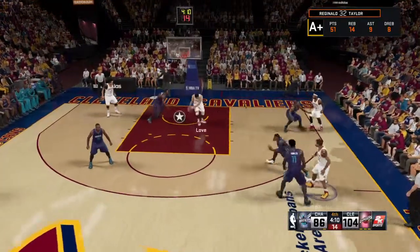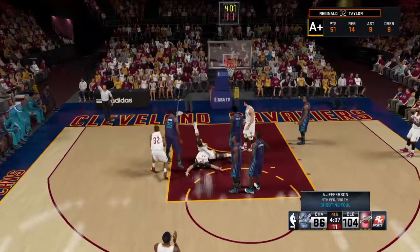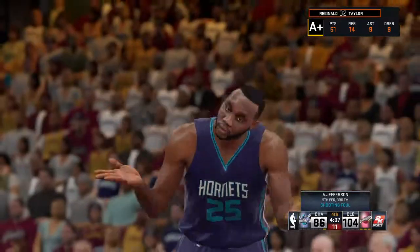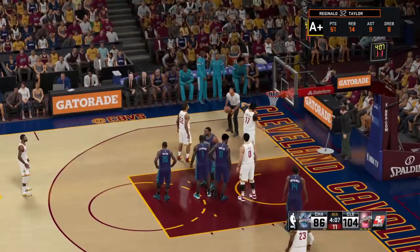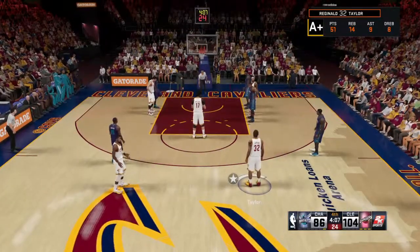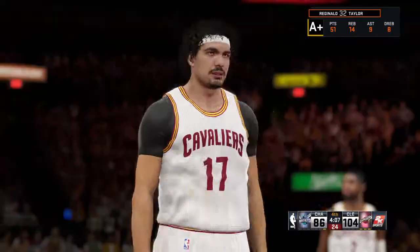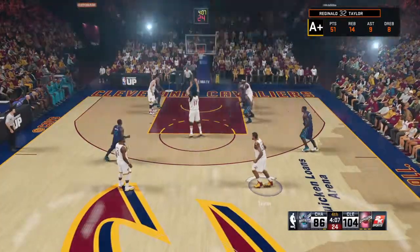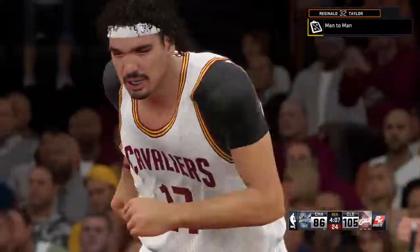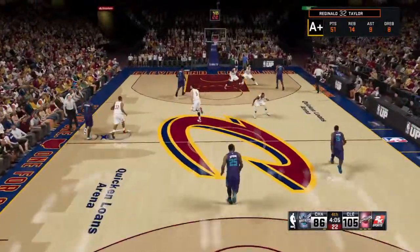Doubled by Vonley. Love, the pass to Varejao. Obvious foul. Yeah, he took a hit right there. At the line for your Cavaliers, Anderson Varejao. The free throw, no good. Come on, man. You gotta make that. You gotta drain free throws.